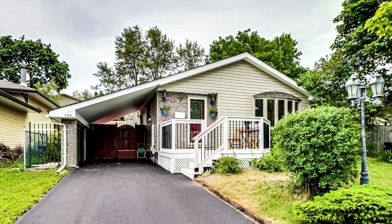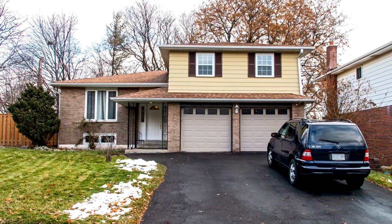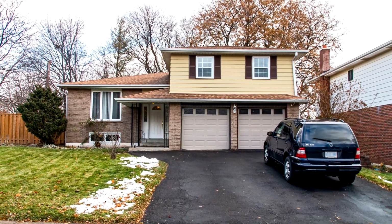The last 2 homes are very similar but look very different from the outside, and that is your backsplit and your side split homes. Backsplit homes tend to look a bit more like a bungalow from the outside, while side split homes tend to look more similar to a 2-story home. Both of these homes can typically range from 3 to 5 different levels, so if levels of separation are a big plus for you, one of these homes might be your match.